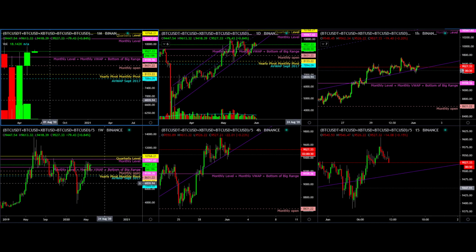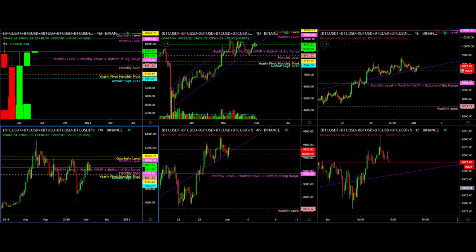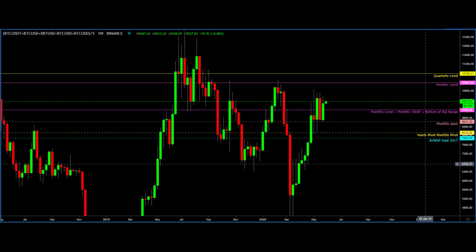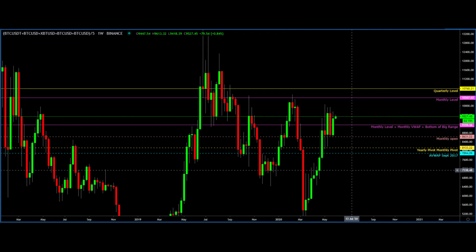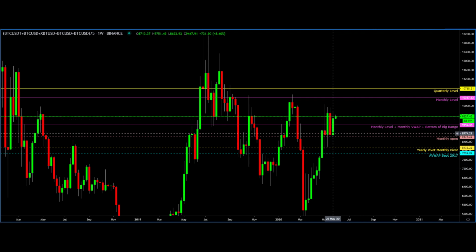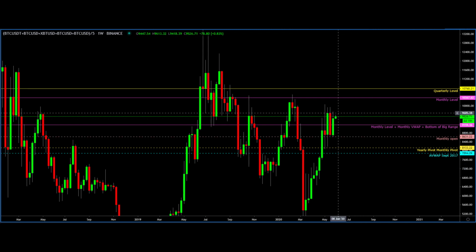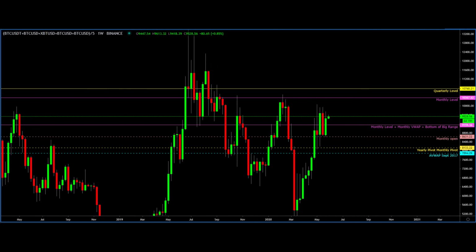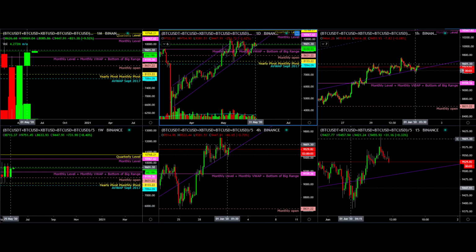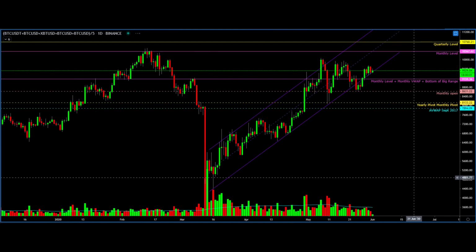If we look at the weekly time frame, the weekly is where price is slightly lagging, and this is the point where we understand that the total market cap chart has essentially been pulled up by Ethereum, because this week we did not end up closing above this weekly top that we have formed at about 9700. So for now, it is still a consolidation.